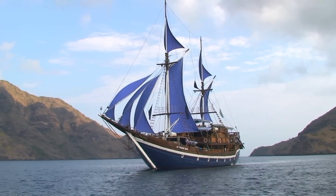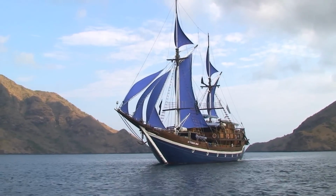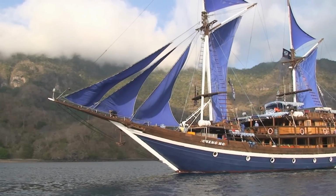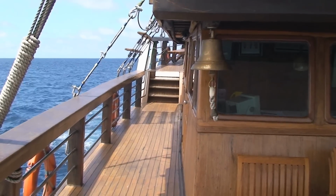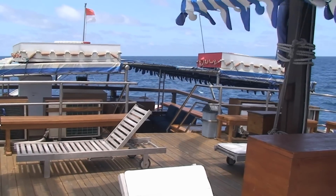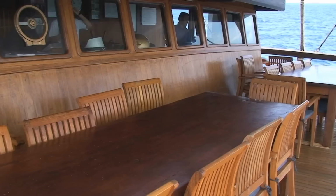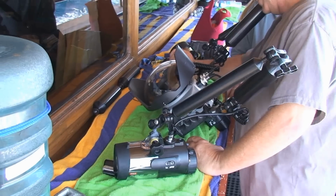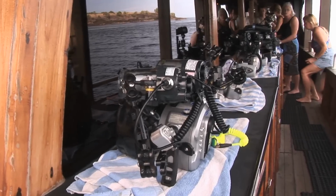Our home for 2 weeks spent at sea was the Cheng Ho, a 150-foot luxury liveaboard dive boat based in Indonesia. Its 3 decks and 11 cabins provided plenty of room for the 15 divers that made up our group of avid underwater photographers. Tinkering with the underwater camera gear occupied most of the free time.